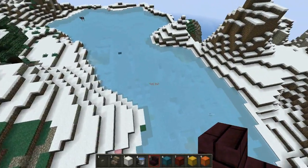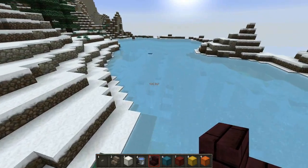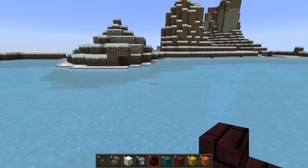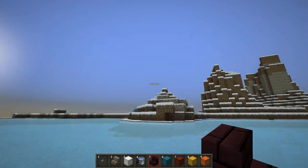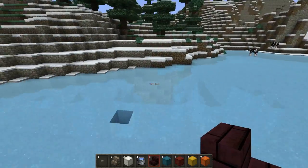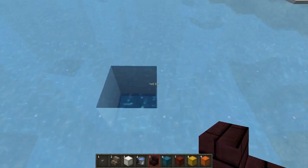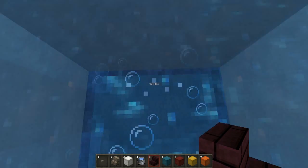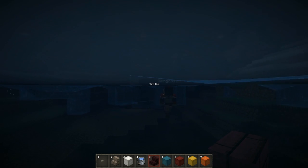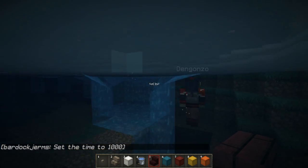We've come across a slight problem over here, and that is that when the lake actually froze, it's completely frozen. As we had only filled one layer with water, when that froze, all the water underneath disappeared too. So it works when it won't freeze, but when it's a frozen lake, that technique doesn't work. So what Dengonzo has had to do, I think, is manually fill in the whole lake.